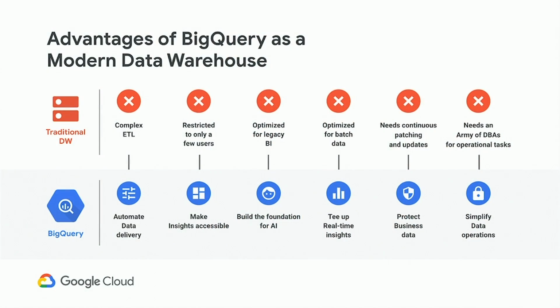When we look at why many customers have decided to move their data warehouse to BigQuery, it's because BigQuery solves many of the issues with your traditional data warehouse system. With BigQuery, you're able to automate data delivery with BigQuery Data Transfer Service. You're able to share queries among users and people within your organization. You can set the foundations for AI and real-time analytics and significantly reduce the amount of effort required to maintain your data warehouse.